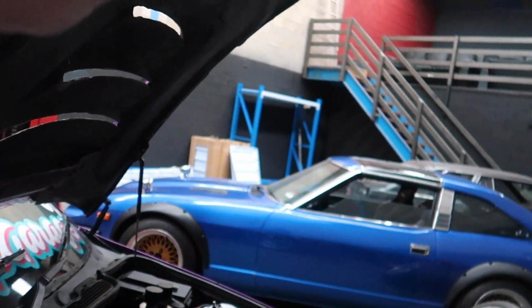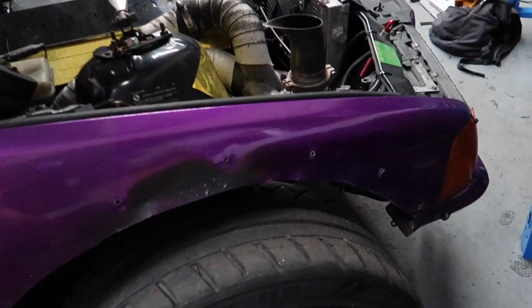Best way to test is to take it and actually drive it, so I'm a little bit excited, but that means we're on the back foot a little bit because we still have a couple of things to do. I haven't put this other knuckle in the right hand side yet, so I've got to do that.